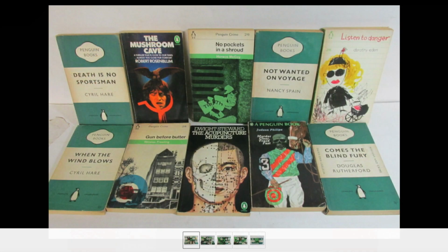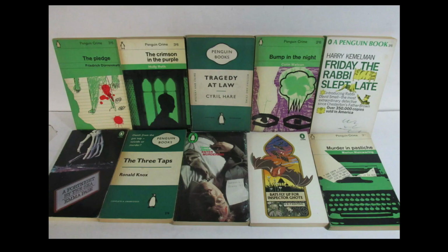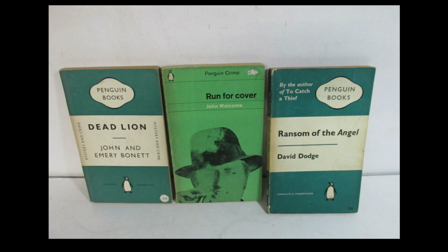Now this was a particularly nice batch of late 50s and 60s Penguin crime titles. And the 60s ones in particular you don't often see in batches, and these were a nice little run, but sadly I didn't get them. But it was one that I was keeping my eyes on. Yeah, some good stuff there. £74 that lot went for.